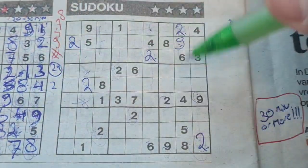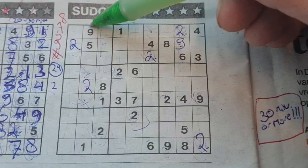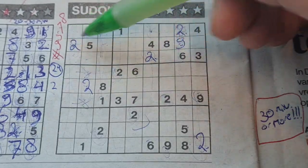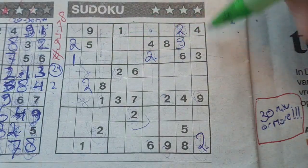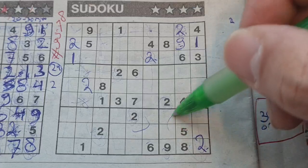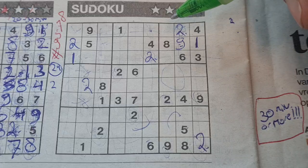Digit number one. The one here, one in the third column, one in the second column. So, in the first column, the only two places left for the one should be here or there. We have one in the first row, no one there, one should be here. One in the third row, one in the first row. So, the row between, the second row, the only place left for the one should be there. One, one. Cannot continue with one.